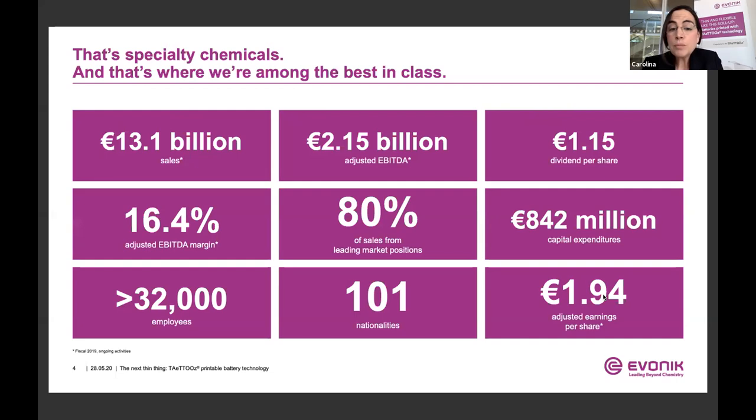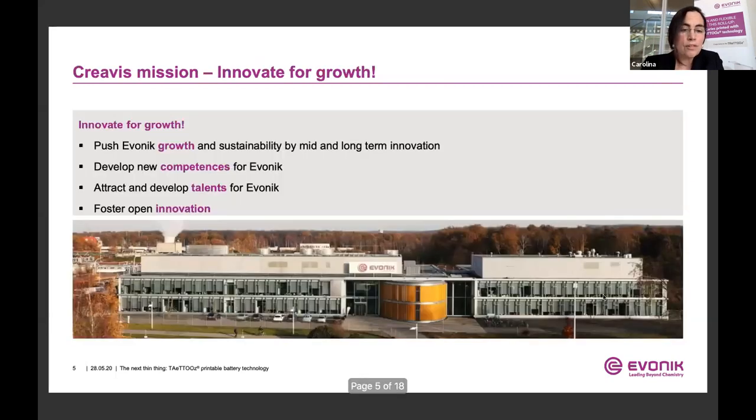We have 80% of the sales from leading market positions, and we are over 32,000 employees with 101 nationalities. So this gives also a perspective on the degree of internationalization and globalization that Evonik offers, also for a person like me. And as I said, tattoos is a development from Creavis, which is the innovation unit for Evonik.